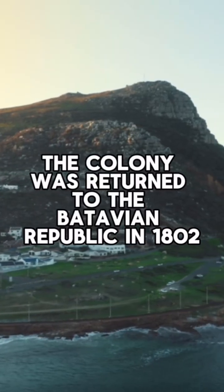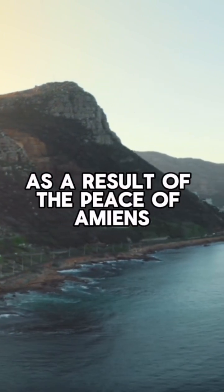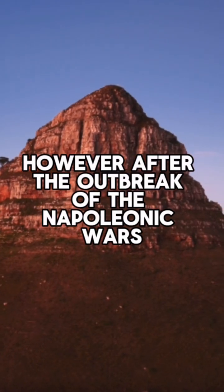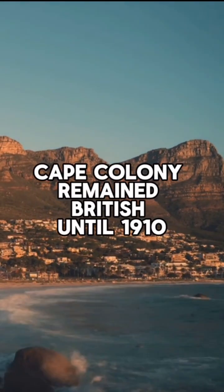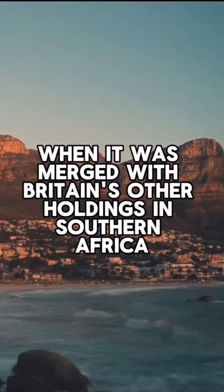The colony was returned to the Batavian Republic in 1802 as a result of the Peace of Amiens that ended the French Revolutionary Wars. However, after the outbreak of the Napoleonic Wars, the British reoccupied it in 1806. Cape Colony remained British until 1910, when it was merged with Britain's other holdings in southern Africa to form the Union of South Africa.